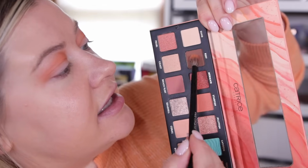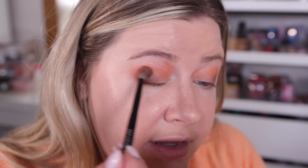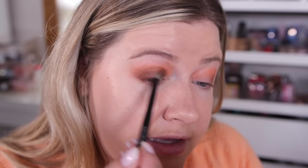Next I'm going to take the shade Reef, which is this darker brown. I'm going to use this in the outer corner. I'm just kind of blending. Definitely a shade that needs some building for sure, because it is quite light, I feel like, on the eyes, especially when you start trying to blend it out.